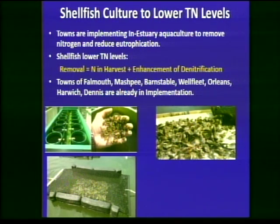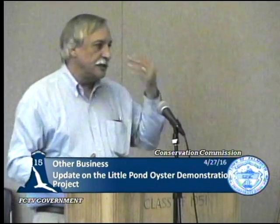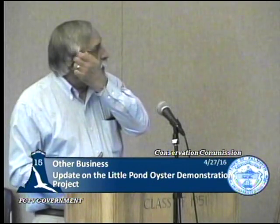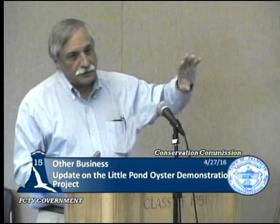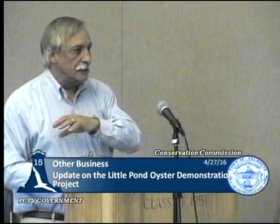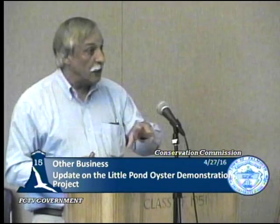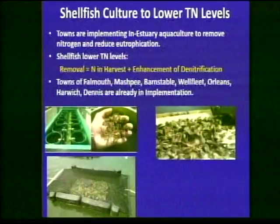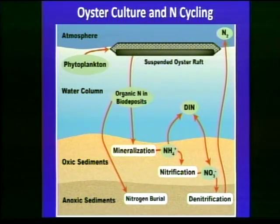So how do they lower levels of nitrogen? Well, as you'll see as we go through this, shellfish do not just get credit for taking the nitrogen in the harvest of the oysters. Anybody can do that. You grow them, you harvest them, you measure the amount of nitrogen, that's the amount they remove, done. But that's not really the whole picture. There are also changes that oysters make in the estuarine environment that enhance other forms of nitrogen removal. And those can be big, actually several times the harvest number. And that's the sticky part, okay? That's what we're still working on, and that's why the university's involved. That's more of a research effort.